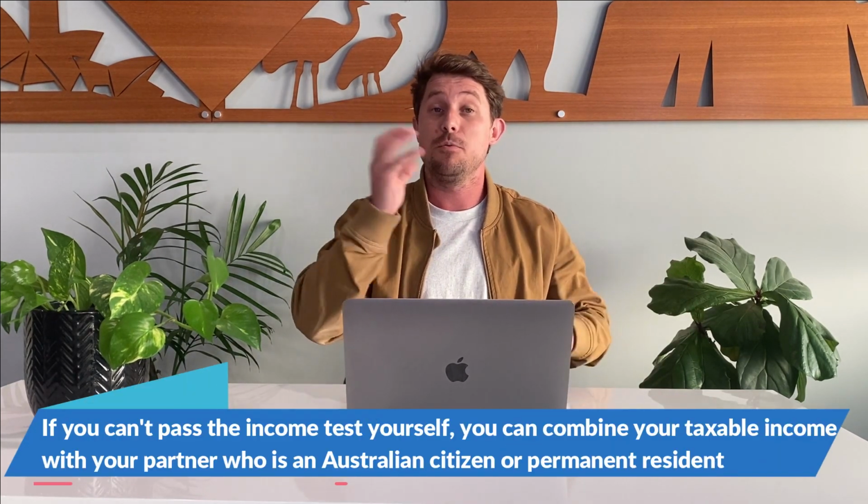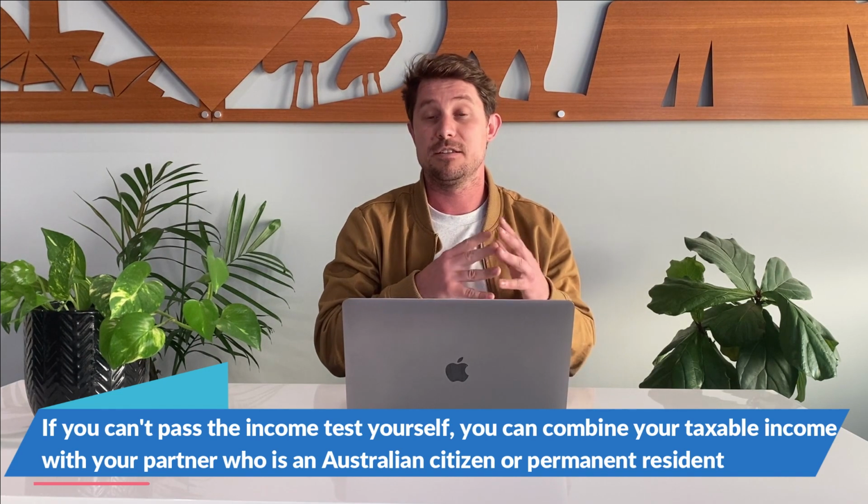If you can't pass the income test yourself, you can actually combine your partner's income if they're an Australian citizen or permanent resident, total that up, and if 50% of that is above the $83,454, then you should meet the requirements for that. Now, the reason why it is so high is that the Australian government doesn't want to cover any of your parents' expenses. They want you to be able to do that. So that's why it's there.